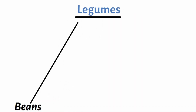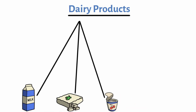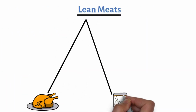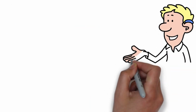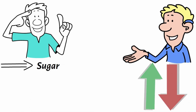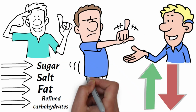Legumes. Beans and lentils are rich in potassium, magnesium, and calcium. Dairy products. Milk, cheese, and yogurt are good sources of calcium. Certain fish and seafood. Salmon, mackerel, and sardines are high in magnesium and calcium. Lean meats. Chicken and beef provide a good amount of sodium and potassium. Processed and ultra-processed foods, on the other hand, typically lack these essential minerals unless they are specifically fortified. These foods are often high in sugar, salt, fat, and refined carbohydrates, which do not contribute to electrolyte balance.